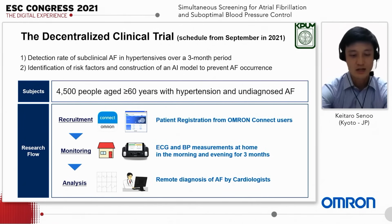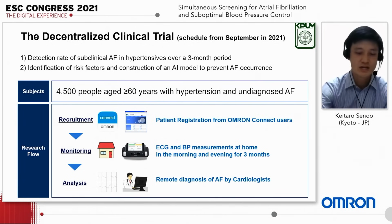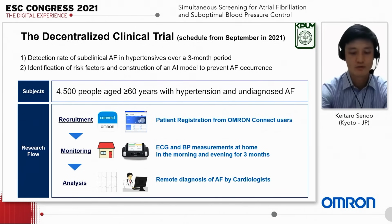And this is the last slide. So we will investigate a detection rate of subclinical atrial fibrillation in hypertension patients over a 3 months period and identify the risk factors and construct an AI model to prevent atrial fibrillation occurrence. And the EKG information just before the onset of the atrial fibrillation will be machine learned.